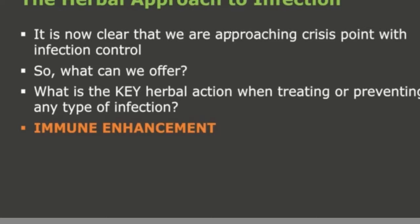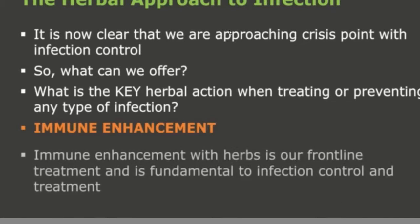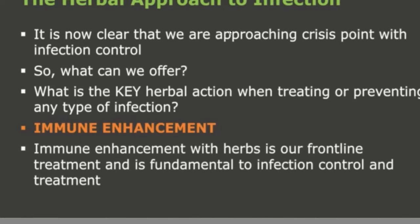I used to see this often when I was teaching undergraduates at a naturopathic college. In the exam, I'd put a question about, for example, what would be the best herbs for, let's say, cystitis? And the students would come back and talk about buchu and uva ursi and things like that, or corn silk and couch grass, which is soothing and so on. But more often than not, the students would leave out immune enhancement. It is the first thing that you must do, and it is probably the most important thing to do. It's our frontline treatment, and it's fundamental to infection control and treatment.